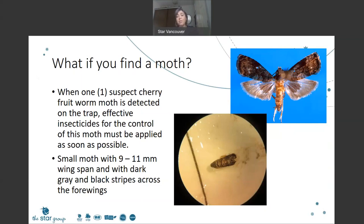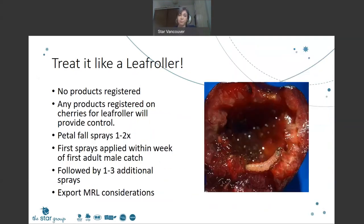If you need help with identification, you can certainly, if you're part of the export program, wrap them up with Saran wrap, take them to grower supply, label them properly. Same deal with your China traps when you send them in for identification, or talk to your field service or consultant, see if we can help you as well.